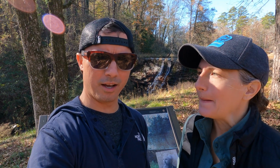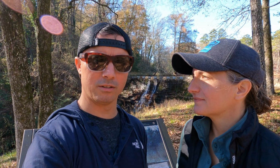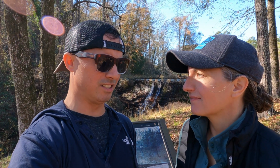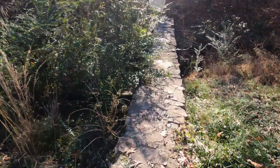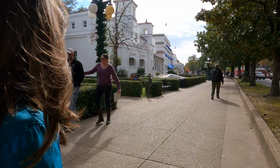But there's a nice little dam behind us. There used to be a boat dock. There was a bridge over there that we saw. Yeah, it's about, I think, 65 acres. That was donated.